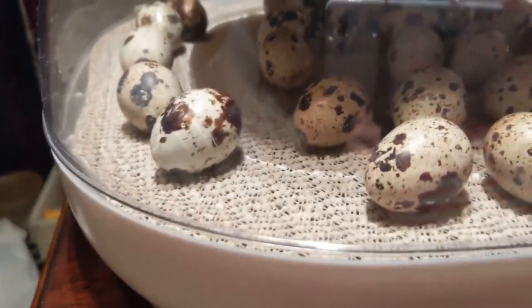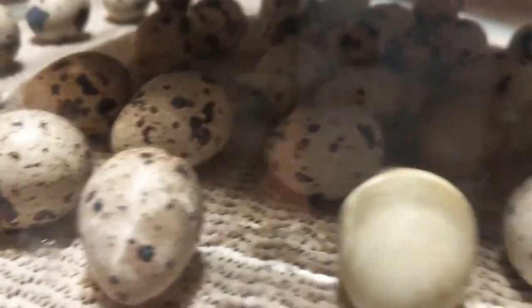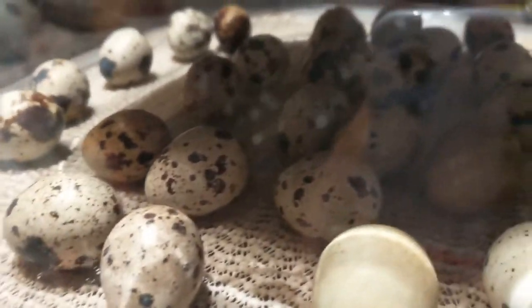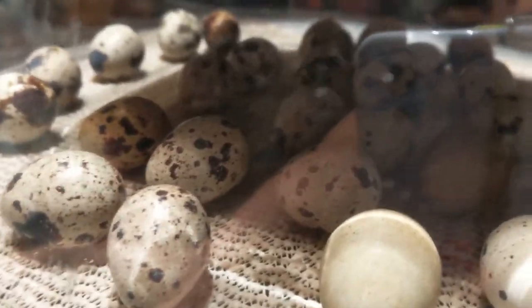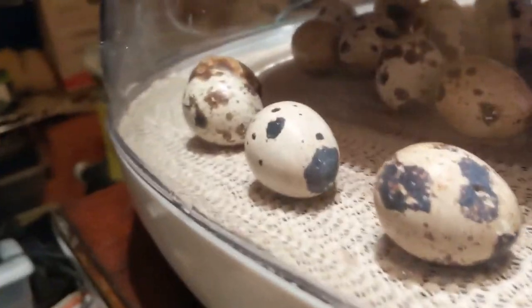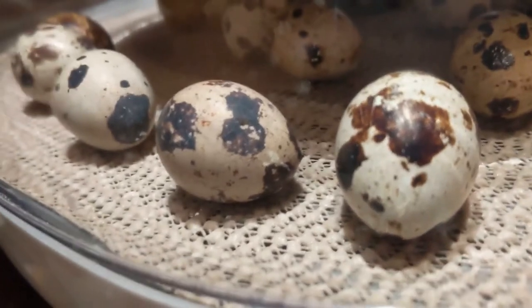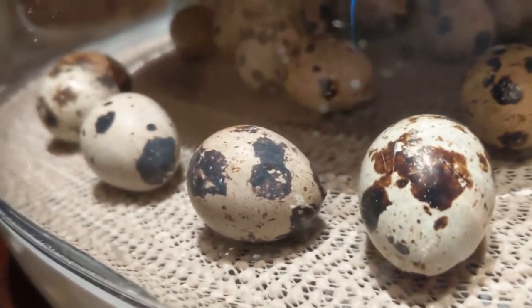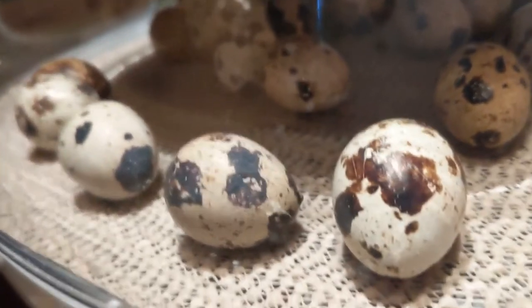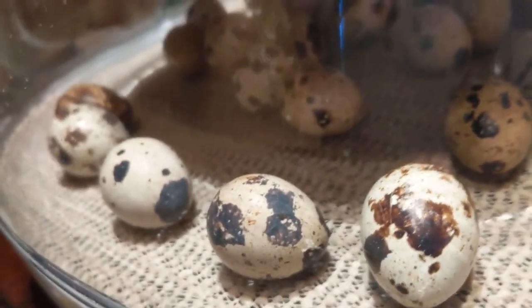Alright, I took out the turner. I put down shelf liner just to make it a little more easy on their little feet when they come out. I candled all the eggs and I couldn't see through almost all of them. I have five eggs that, since this is my first time, I'm really not sure if they're viable or not. They weren't as dark, you can't see through them as the others, but they did appear to still have something going on.